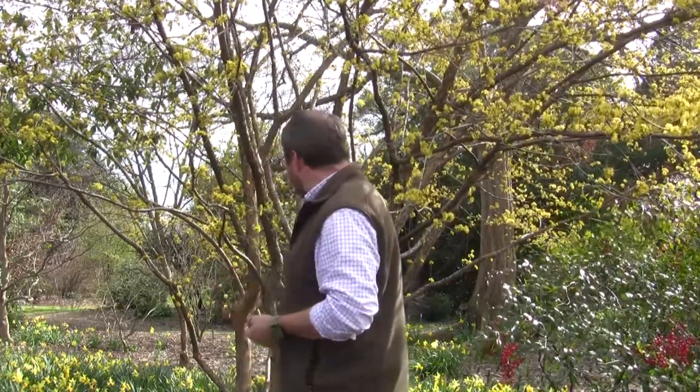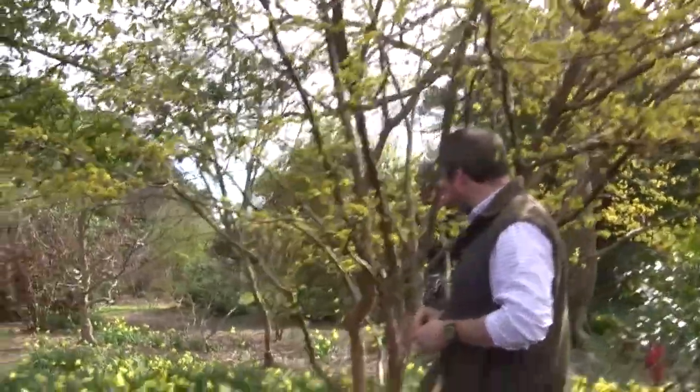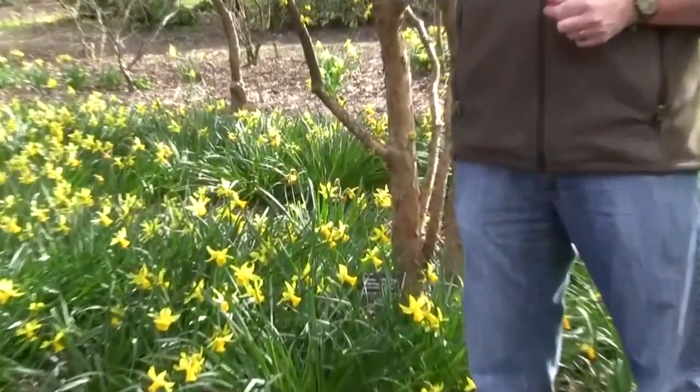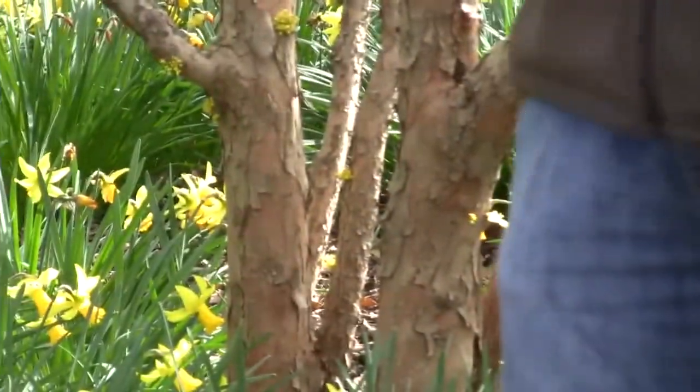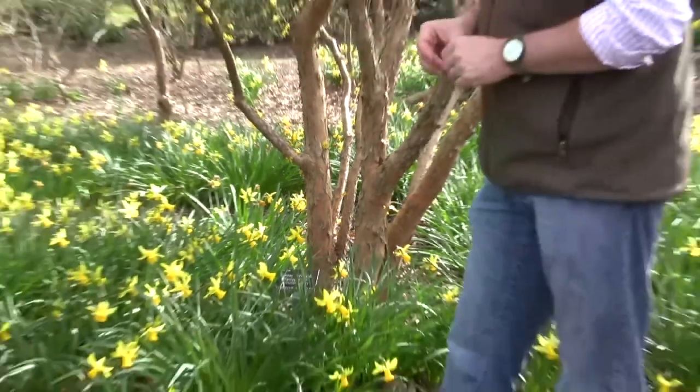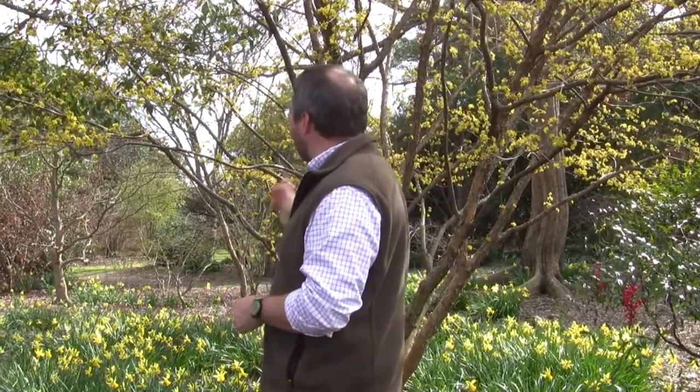Yeah, the bark is incredible. This is one of my favorite trees for bark. And this plant is a flower machine compared to other Cornus officinalis. You can see it's even flowering down low on the trunk in some spots. Great plant. And for those of you, people always ask about sun and shade, this will grow in quite a bit of shade.